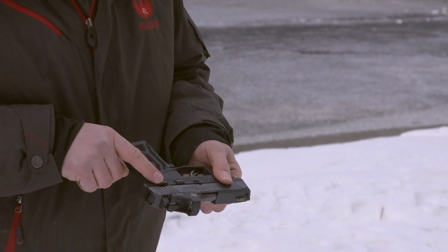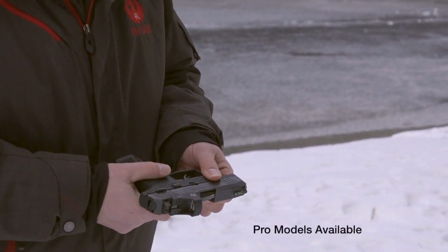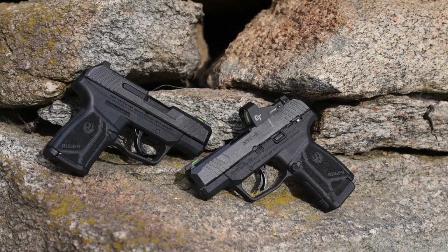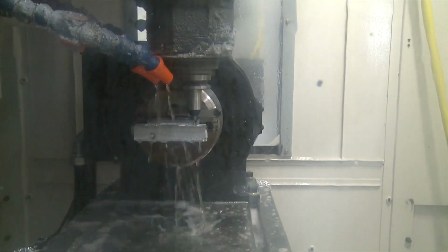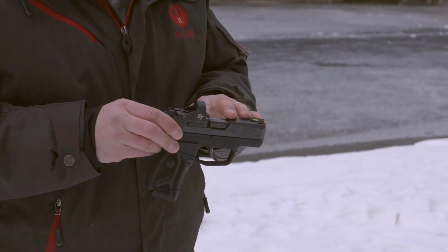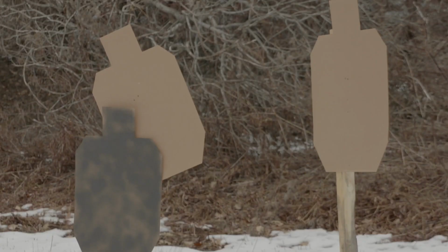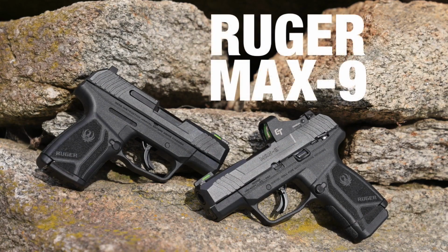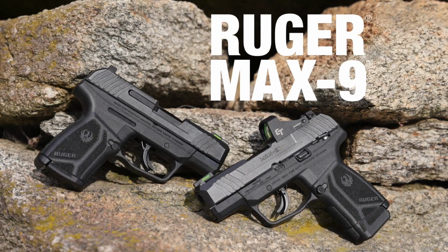Ruger Max 9 comes with an optional manual safety. It operates just like a 1911, easy on, easy off. It's also available in a Pro model. The Ruger Max 9 is built around a precision CNC machined fire control housing, has a through-hardened steel slide, and a hammer-forged barrel for accuracy. To make the Ruger Max 9 your daily carry, visit your local firearms retailer or check out Ruger.com for more information.